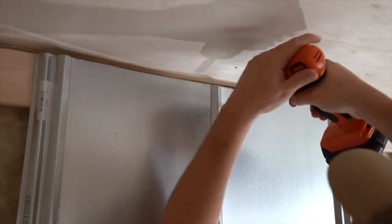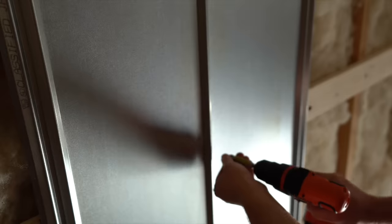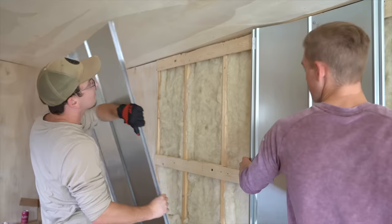We're going to get that one centered, then we're going to cut the other panels down to size, get them up there as well. We're going to make sure that the middle panel is actually the one that's overlapping the other panels so we can easily pull it off to cut out the area where the wood stove pipe will be leaving the micro cabin.